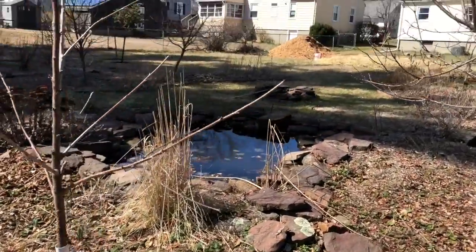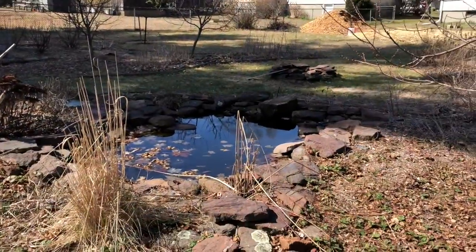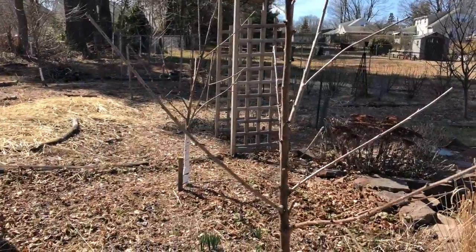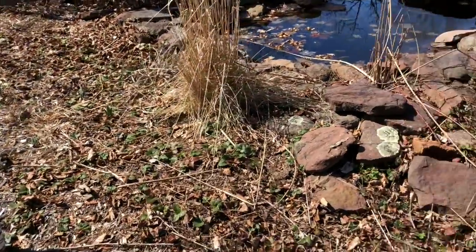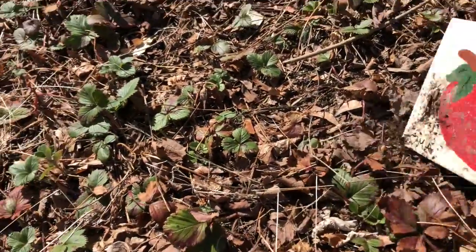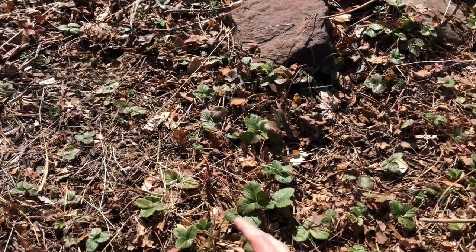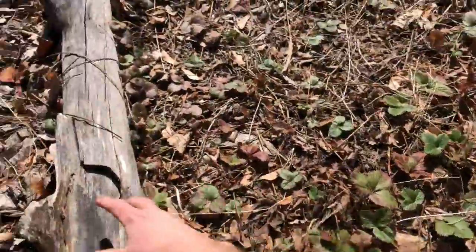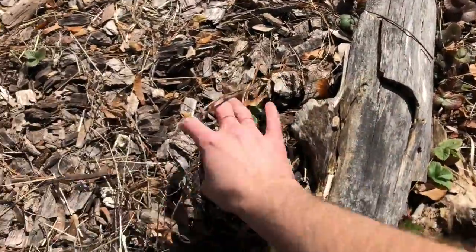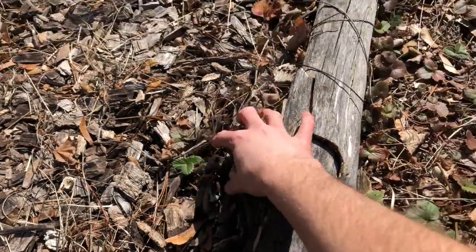So this pond is actually right where a giant tree was, probably the size of these trees back here. And now we have it surrounded by a peach tree, a couple cherry trees, and then a bunch of ground cover. So right here we got strawberries. These plants actually do a really good job of spreading. They send out little runners every year. So this is the bed, and over here is the pathway, and it'll send out little runners so that you'll get them sprouting up all over the place.